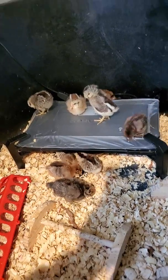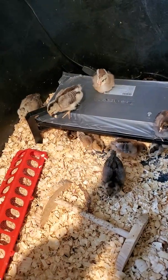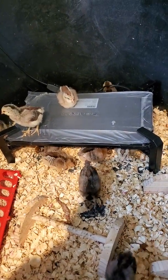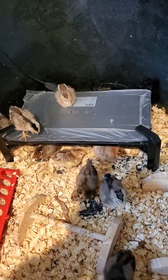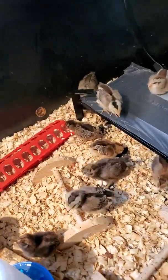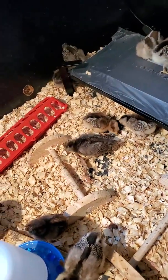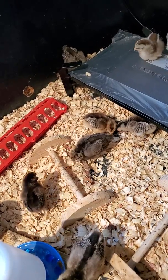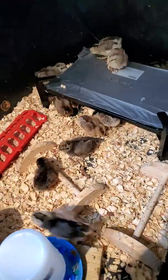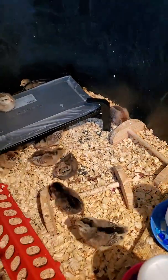I usually find them all huddled up underneath the heater in the mornings. During the day, though, I find a lot of them sit up there just like Sky is, all nice nested up there, just relaxing away. Almost all of them have been perched up at one time or another on these little baby perches. This is something that my husband made. It is not a necessity, just something fun to give them something to do.